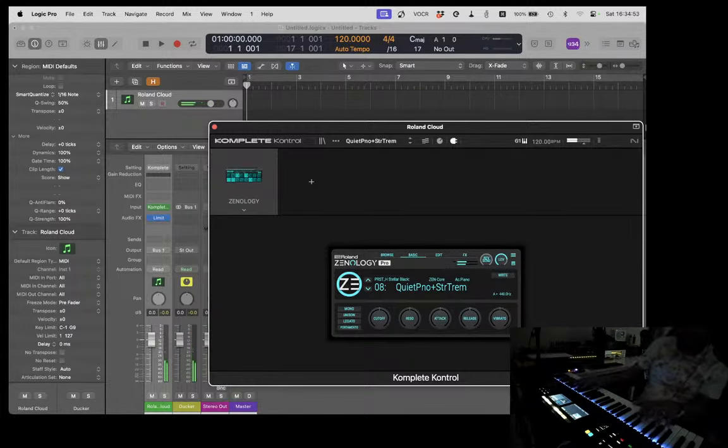Nice that. Quiet piano plus strings trim. Lovely stuff.